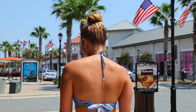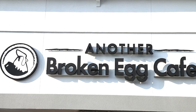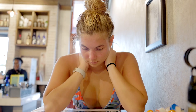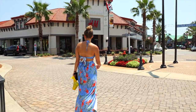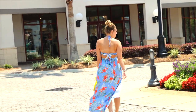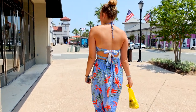And then we went to get brunch at this cute little restaurant at this outdoor shopping center called Another Broken Egg. The food was really yummy and it was a vibe in there for sure. Then we walked around the shopping center. I ended up buying a cute beach outfit. It had like a sunset on it. So definitely come back to watch more videos to see the outfit I bought.